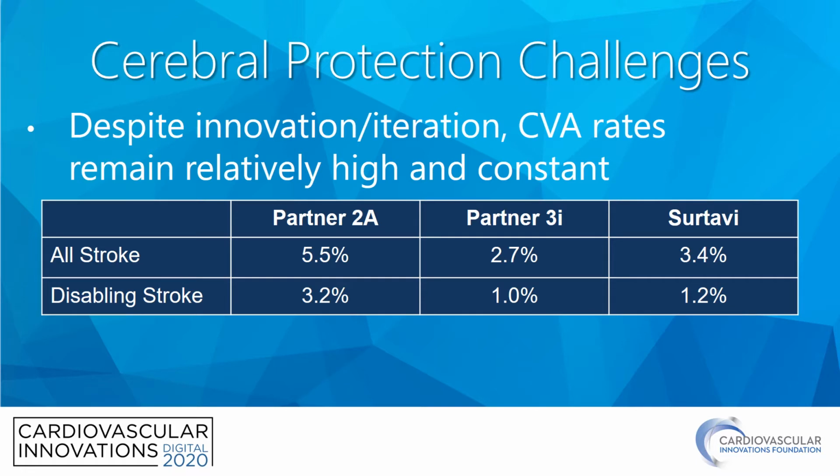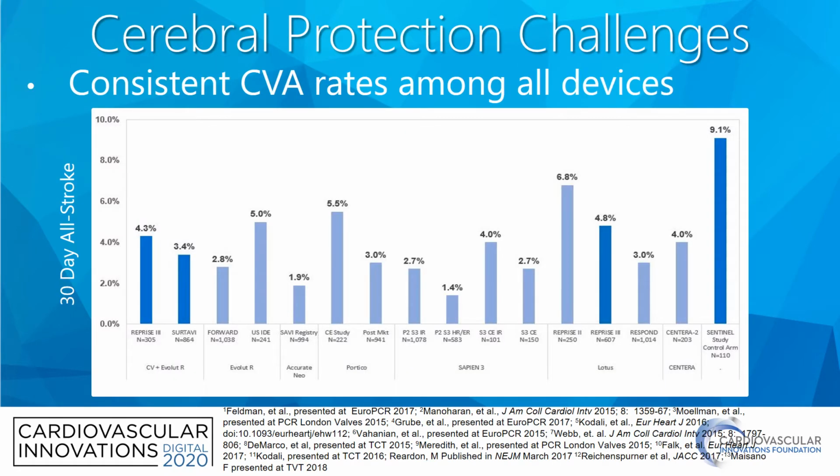So despite innovation and iteration, I would say that stroke rates are still significant. They're both high and constant, particularly when compared to some of the other procedures that we do in the cath lab. This is something that we can definitely improve upon. It's also consistent among all different kinds of devices.